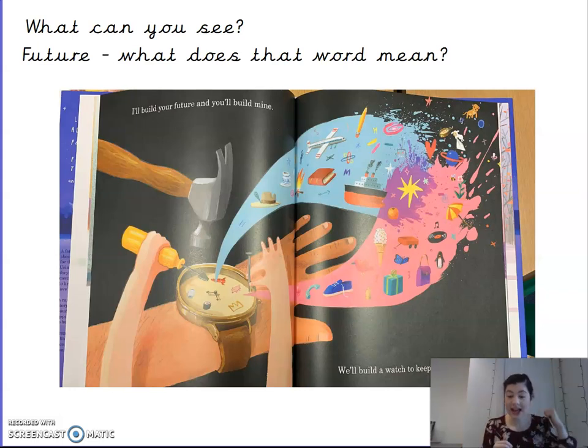The past are things that happened before. Maybe there were things you remember, or maybe they were so far in the past that you weren't even born yet. So things like maybe big world events, like there was a big war, wasn't there, years and years ago? Well, you weren't born in the war. I wasn't born in the war. Your grown-ups weren't born in the war. That was the past that we weren't even born for. The present is right now, and the future is what will happen. So things that are going to happen that haven't happened yet.